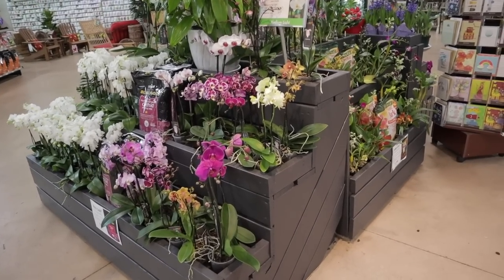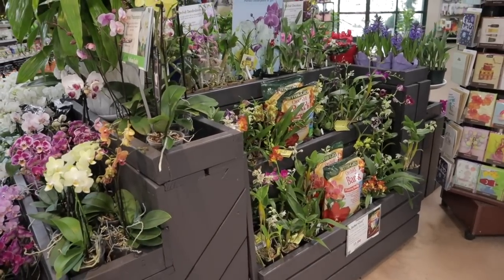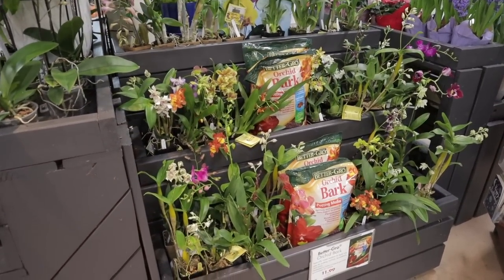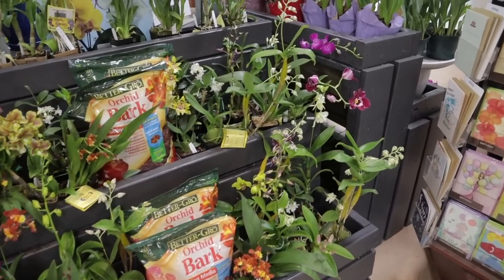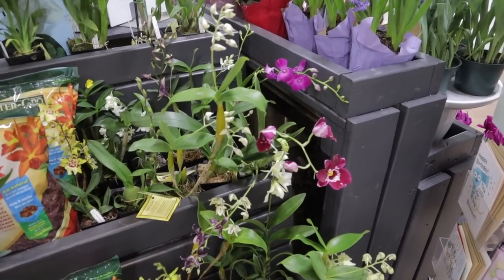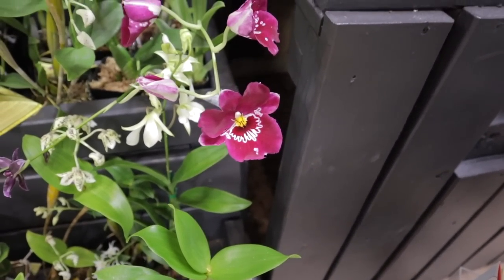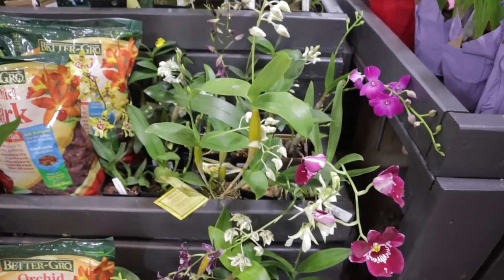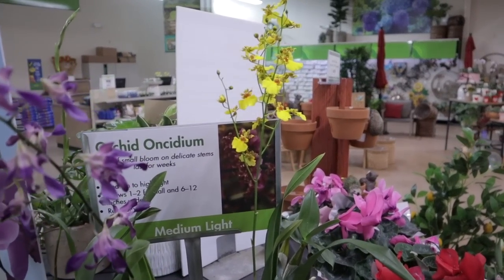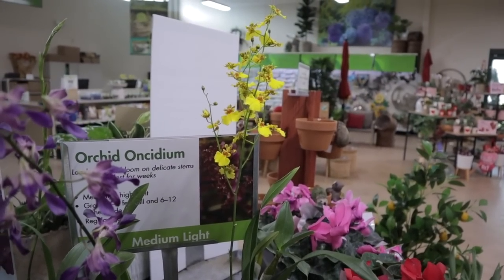I also love to view the orchids. I think that Pike's probably has some of the best orchids that you can find in Charlotte. I like that they have a variety that I just don't normally see anywhere. They have interesting orchids. I don't know much about orchids, as I've said before, but they definitely have some unique ones here. Look at this beautiful one. These are around $34, I think, for most of those. I have this one in my collection. It's called a dancing orchid, I think. It's so beautiful.